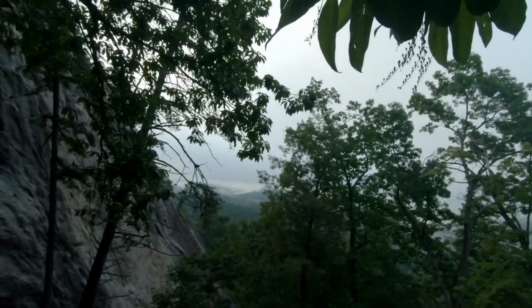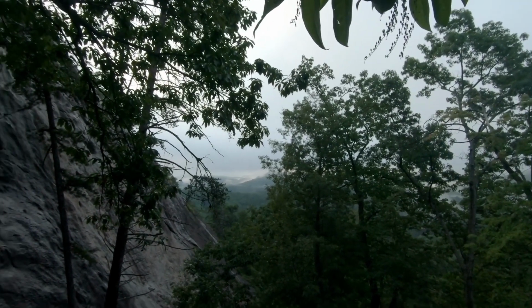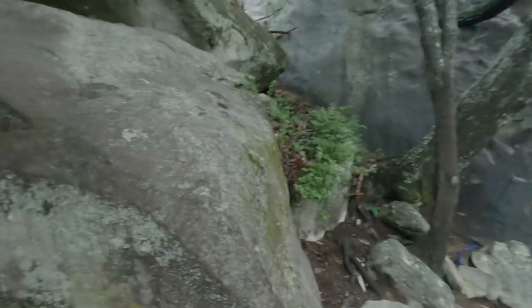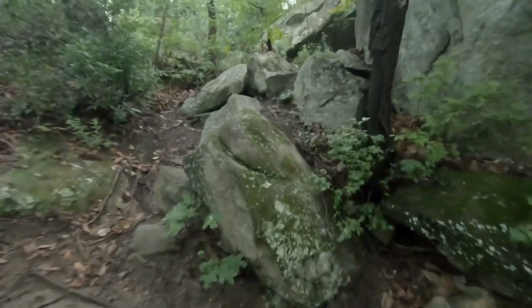But if you look right through there, you can see this mountain right here. It's just unreal. Unreal. Absolutely in love with this place. Going up.